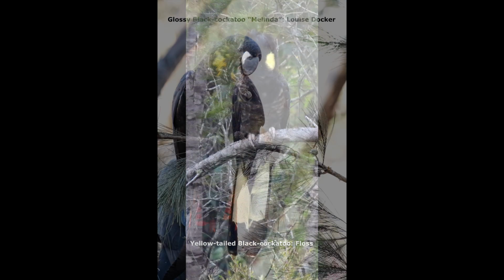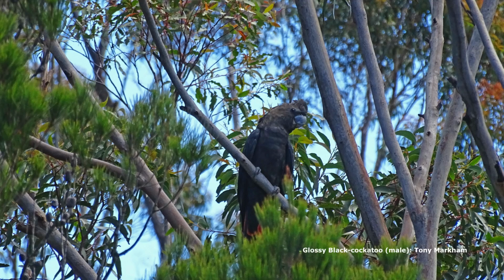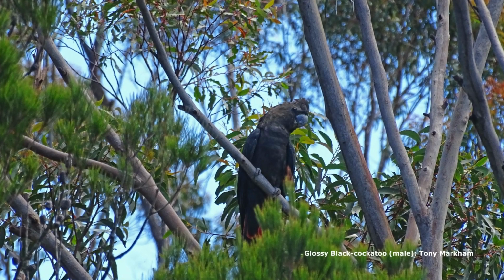So we're really interested at the moment. The glossies are going to start reproducing around now. They reproduce much later in the year than other birds and other hollow-using animals. They wait very politely for the hollow to be free, and then they nest in hollows. So we're really interested in where they are at the moment and whether they're going to be producing juveniles.